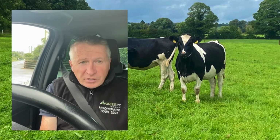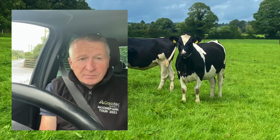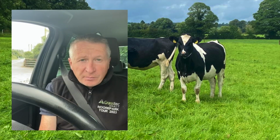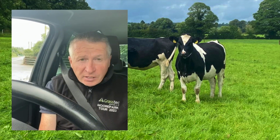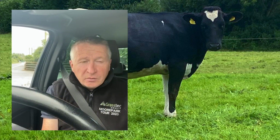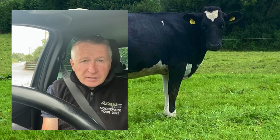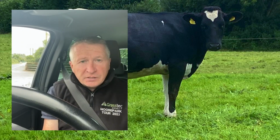What makes this group unique is that they're 100% of what this seller has bred. They're part of a herd dispersal. The main herd was sold last spring. He retained the maiden heifers, put them in calf, and they've just been scanned now, and the whole lot, 100% of them, are for sale. That's always a unique opportunity to be able to buy heifers from that sort of situation.